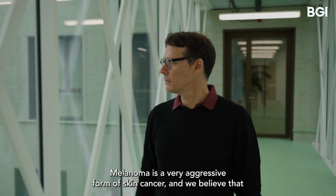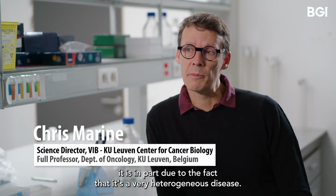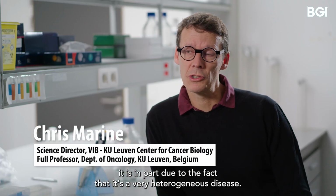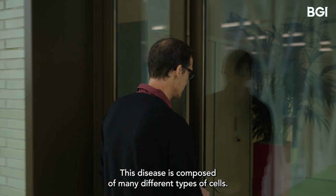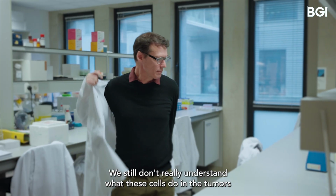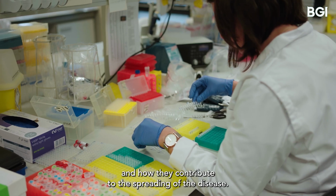Melanoma is a very aggressive form of skin cancer, and we believe that it is in part due to the fact that it's a very heterogeneous disease. This disease is composed of many different types of cells. We still don't really understand what these cells do in the tumors and how they contribute to the spreading of the disease.